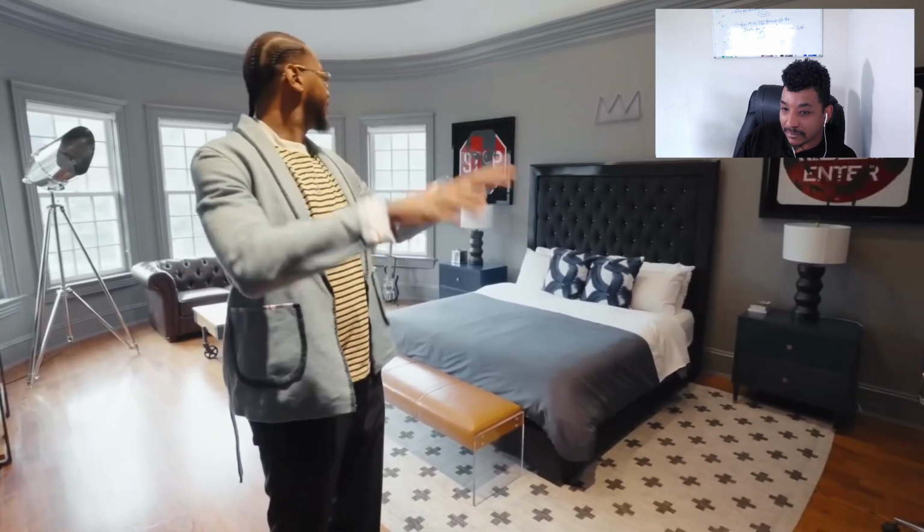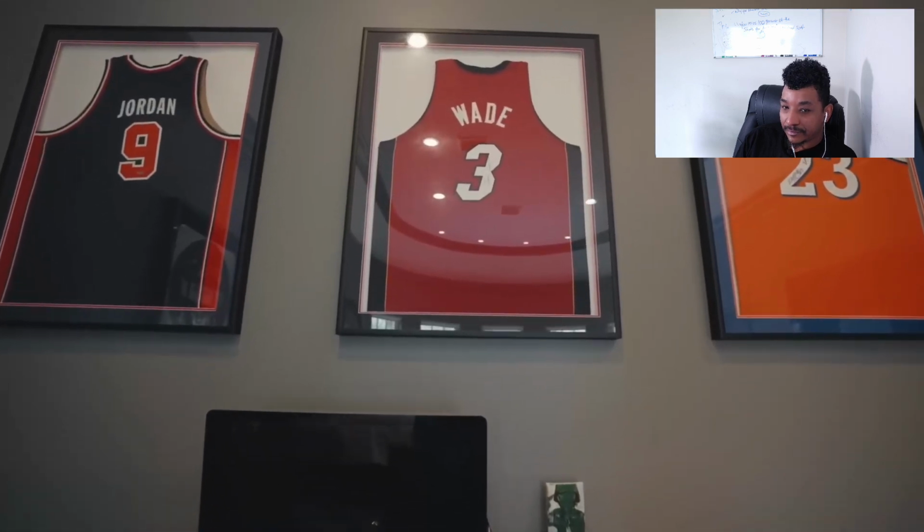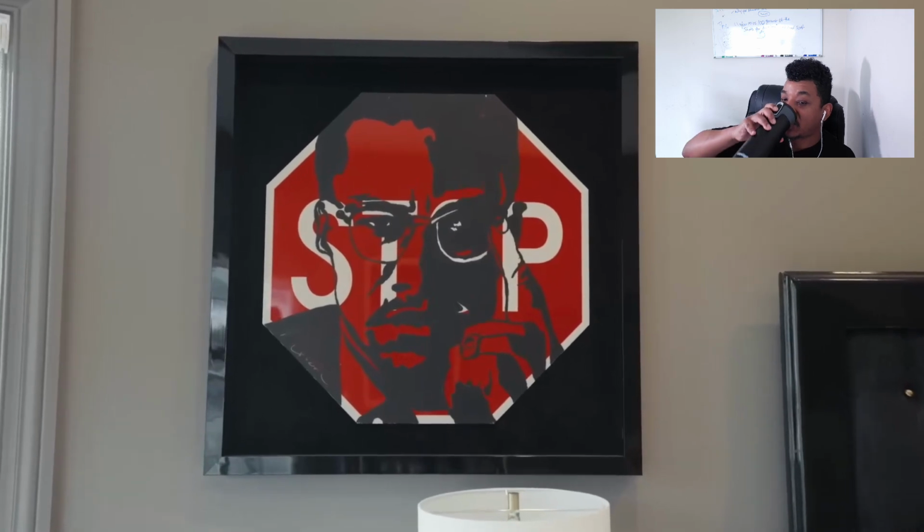This is my son's room. As you can see, he's got his favorite players, his uncles. These are like family to him. These are important. This was a Stop the Violence campaign. This is Trayvon Martin. We got Malcolm X. We got Jam Master Jay. We got Biggie, Tupac, Big L.